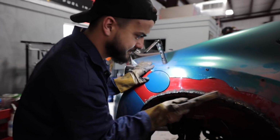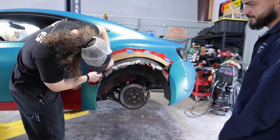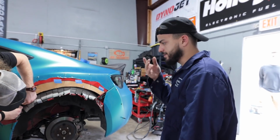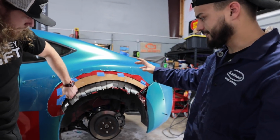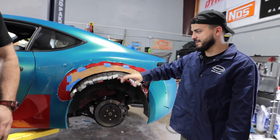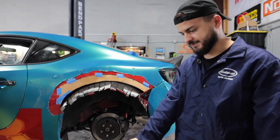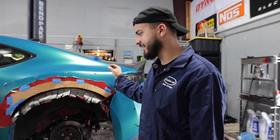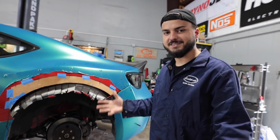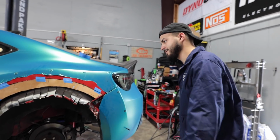Oh, shit, dude. So while I've been on the other side finishing that up, Doug's been over here making a cardboard template because we've got to fill in this space that was previously cut out. So we've got some sheet metal steel right here that we're going to cut out, try and get it close and tack it up into place. This side is going to be a lot harder. But anyway, come check out this side.